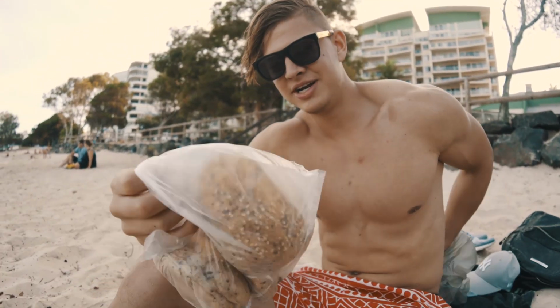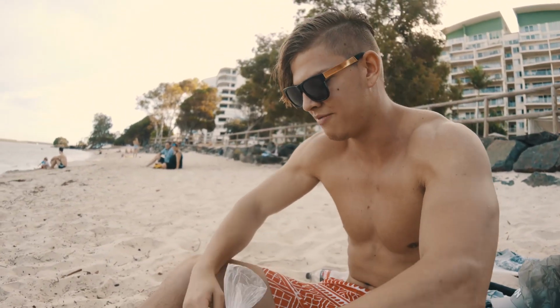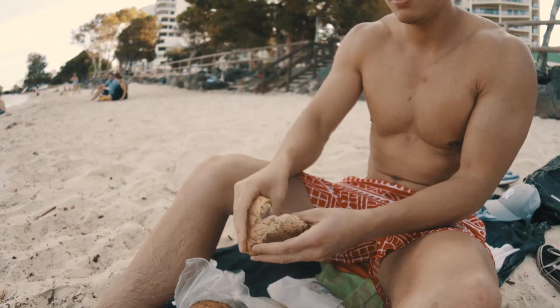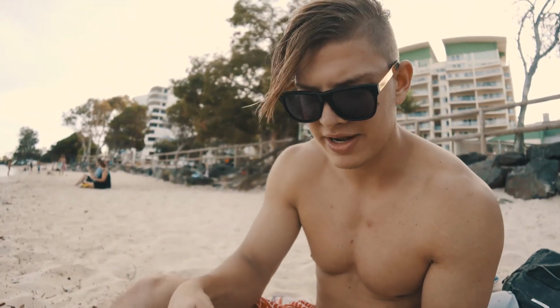Yeah, so I got 3 breads here. This is a very good source of carbs for bulking because it's so easy to get in. Especially if you go somewhere, you can always take it with you, to school, work, wherever you go. 150 grams of chicken, which gives a lot of protein. Just gonna put that on here. Got 3 slices, and in total that's 150 grams.